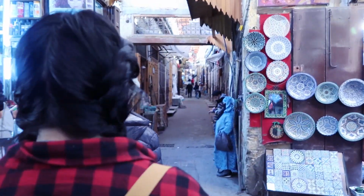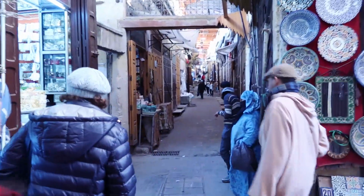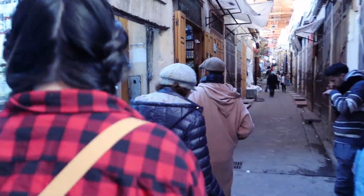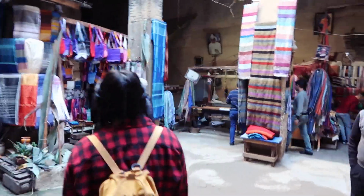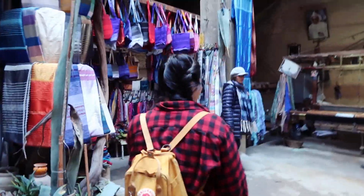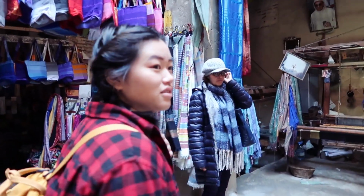Getting lost in the Medina. Luckily we have a guide that Sally is following very closely, because this place is really confusing. So after all those narrow streets we came into the weaving shop. This is awesome.